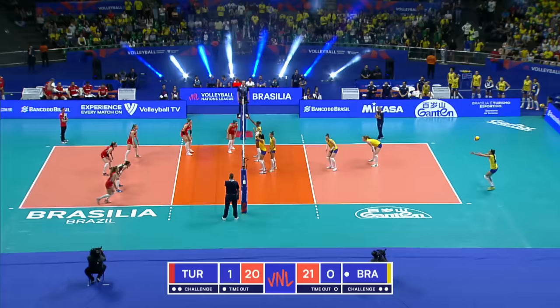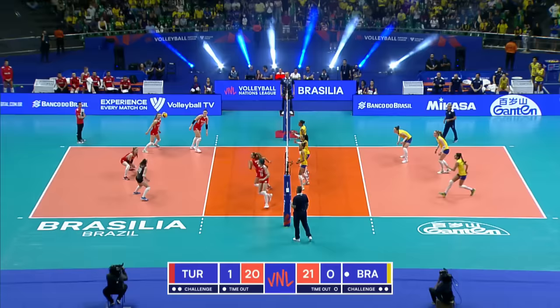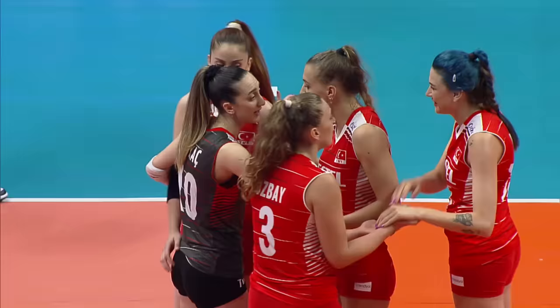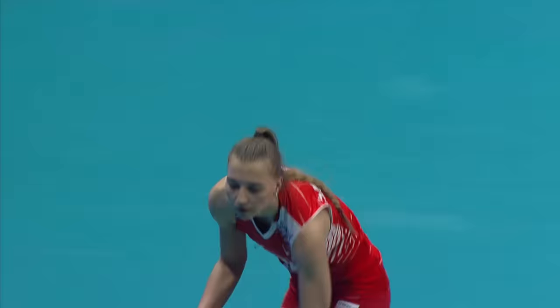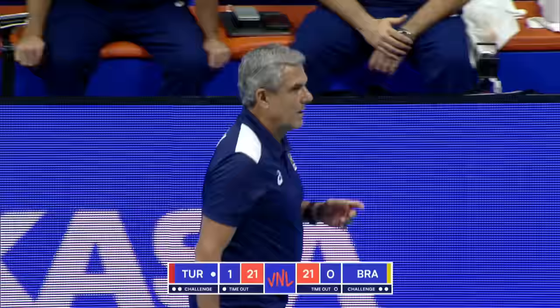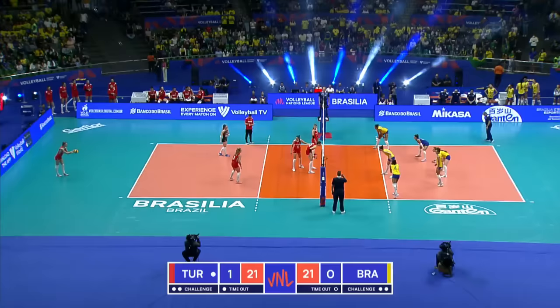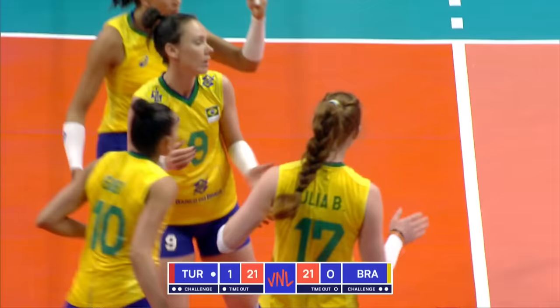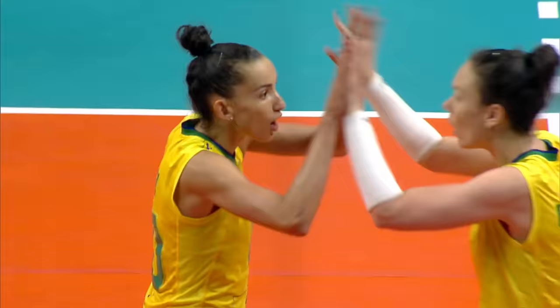Diana Duarte Alecrim on serve again, tapped into the block. Oh, nerves of steel there from Turkey. Nerves of steel just to get back on serve with a hole of the Nilsson Gymnasium staring them down. Malia has an ace, they'd love another. They go at Julia B, she picks it up. It's transferred into Gabby. Now then, that's what we're more used to seeing from Gabby Guimaraes.